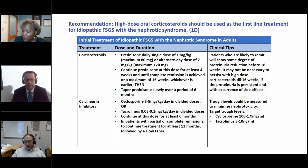Once remission status is determined, or you're at the 16 weeks and there's a response, then the recommendation is to taper this over a period of 6 months. There's guidance here that patients who are likely to remit will show some degree of proteinuria reduction before 16 weeks. And so again, based on observational study, there was no information that we could find that would recommend extending the exposure beyond that 16-week period.